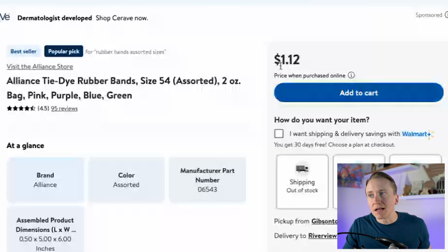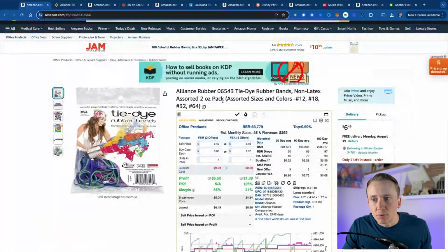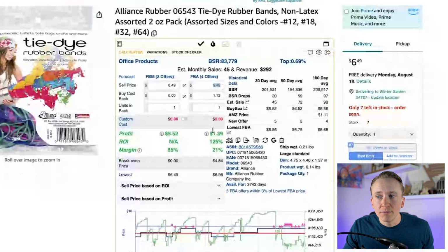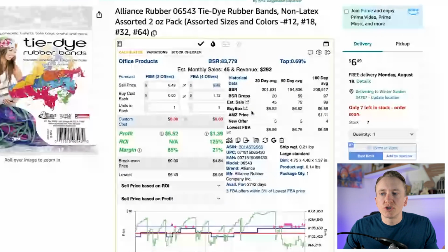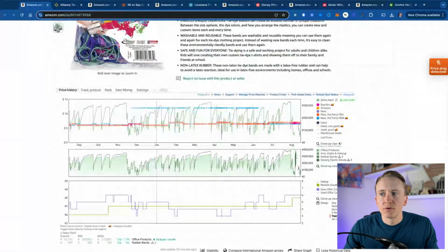Now, this is only $1.12. It's size 54, 2 ounces. And if we come back to Amazon here, it's the same exact product. Now, this is a very cheap product, but at this level, you're making $1.39 or 125% return on your investment. Now, this is something that I'm not exactly going to say go out and buy because it's very, very cheap. We've got other examples that are not, but I do want to show you kind of what a Keepa chart can look like if you were to look at this for a long enough time horizon.